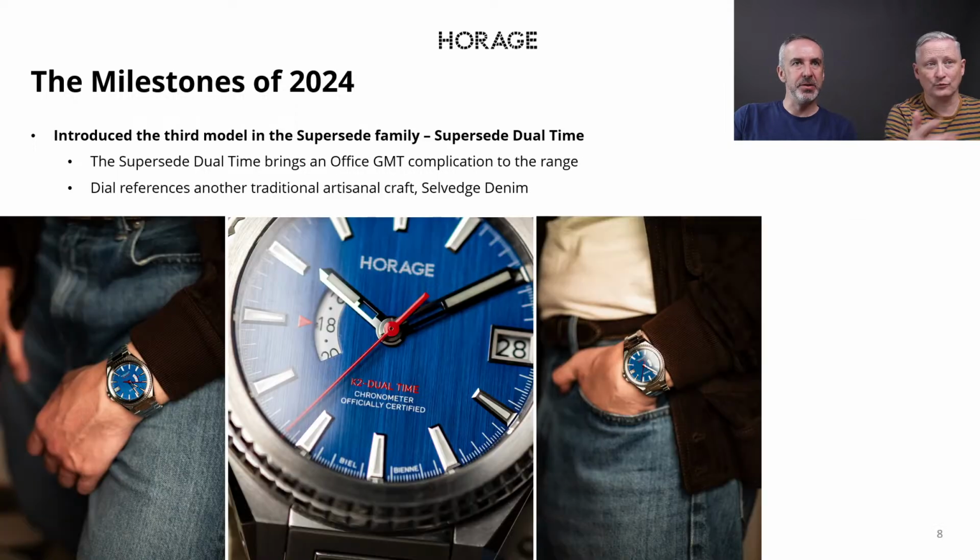Then we also introduced the third iteration of the Super Seed, so the third model within a GMT company. We decided, well, lots of folk love to argue about whether the office GMT or the traveller GMT is the true GMT, the real GMT, what's the best option.